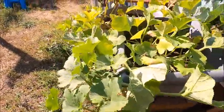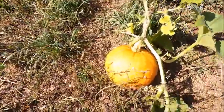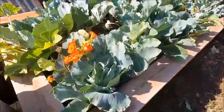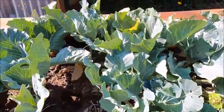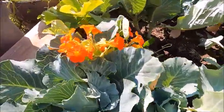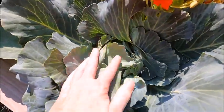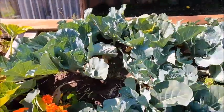Now those actually seem to be ahead of the other pumpkins because you can see that this one's already a nice orange color. Down here we've got cabbage coming on. It's doing halfway decent. We've already picked a couple of smaller cabbages to have for dinners and salads and things. Had some with some fish tacos the other day.